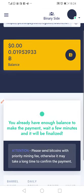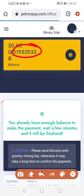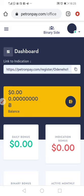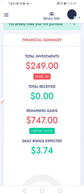You see, say we have enough money. Now the BTC has changed and so forth. The bottom here keeps changing. Take note, 1953 933. Okay, so that's it. As you can see here, scroll up. Yep, invested this.